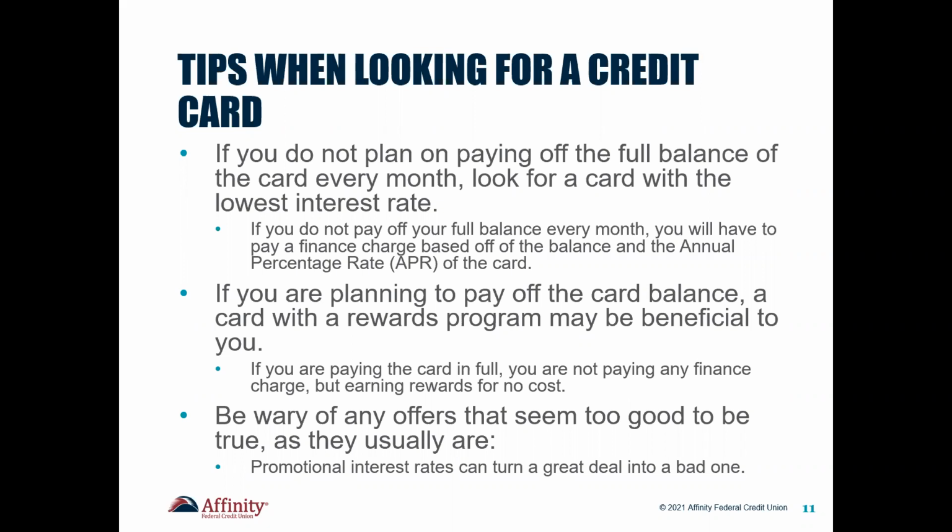If you're paying the card in full, you don't pay any finance charges and you're earning rewards at no cost. So if you put $100 on your card and you pay that $100 by the due date, no later than the due date, I should say, and pay your statement balance in full, you have no interest and you get rewards. So it's a win-win.